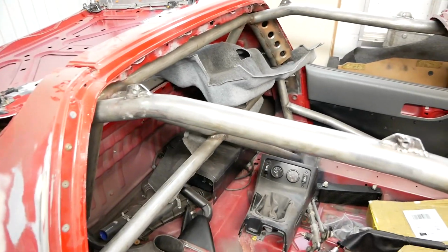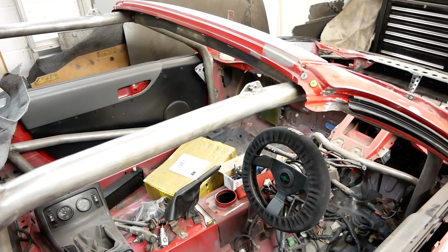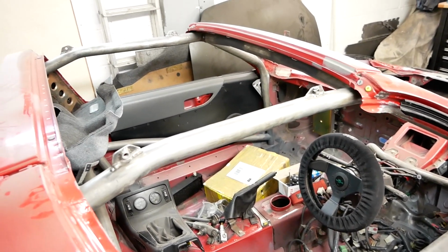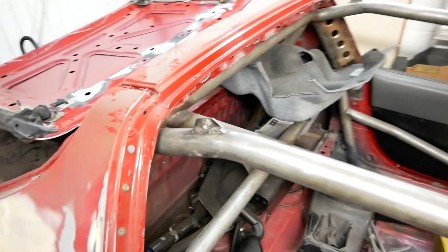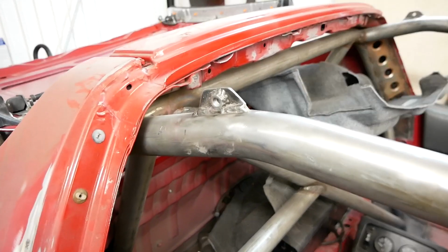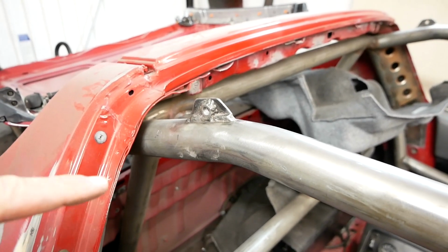And I reckon it probably took most of the year that the car's been off the road to decide how I'm going to mount the roof again without it being an absolute pain in the arse to take on and off. And I think I did a fairly reasonable job. So basically, it is quite simple. Just took a little bit of head scratching and engineering to get it to work. So I've welded these tabs on all four corners.